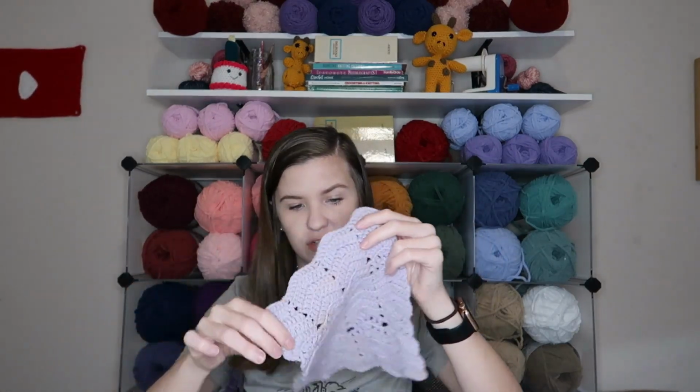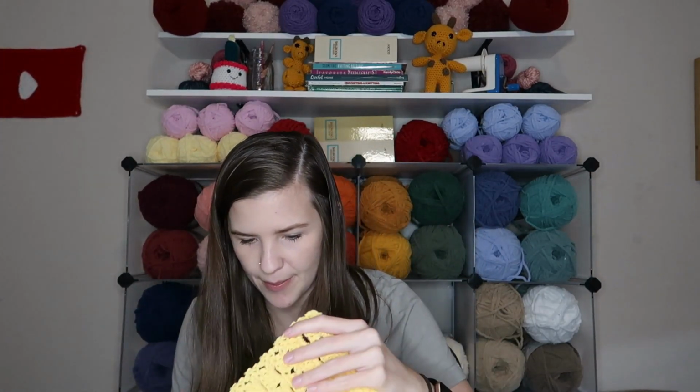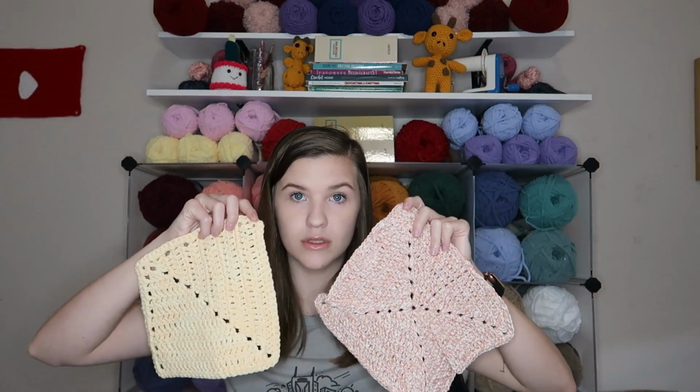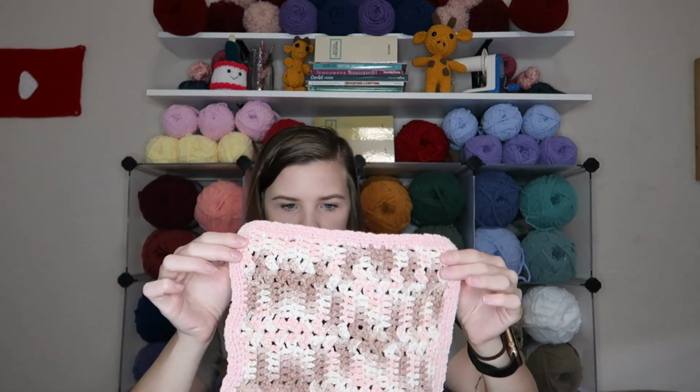So a lot of these are actually different. I don't really see too many that look to be the same pattern. Some of them might be the same, but a lot of them look different. This one's actually a really pretty color.